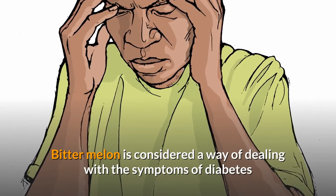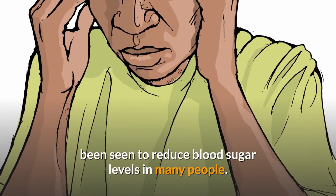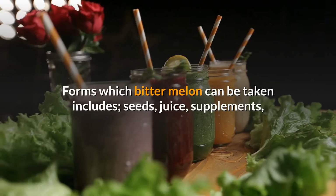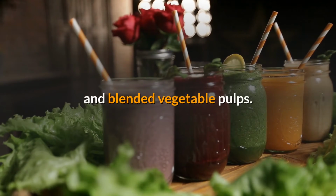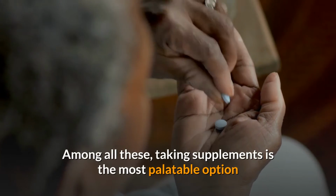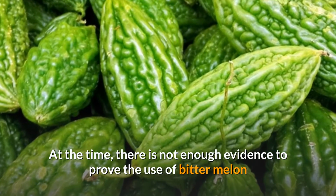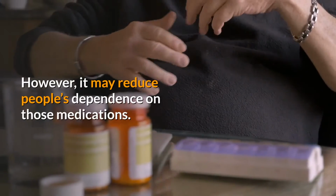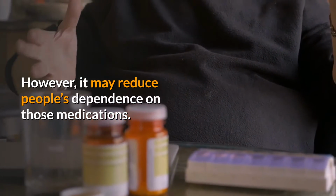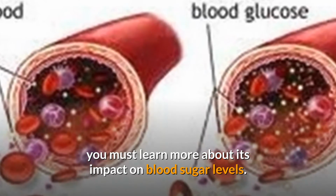Bitter melon is considered a way of dealing with the symptoms of diabetes, as taking different parts of the herb in many ways has been seen to reduce blood sugar levels in many people. Forms in which bitter melon can be taken include seeds, juice, supplements, and blended vegetable pulps. Among all these, taking supplements is the most palatable option, as eating or drinking it can be an acquired taste. At the time, there is not enough evidence to prove the use of bitter melon as a better solution for diabetes than using insulin or medication. However, it may reduce people's dependence on those medications. Before considering the use of bitter melon, you must learn more about its impact on blood sugar levels.